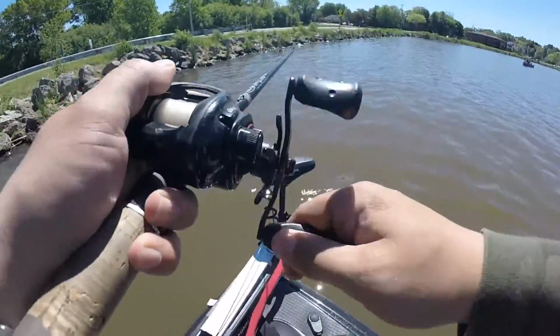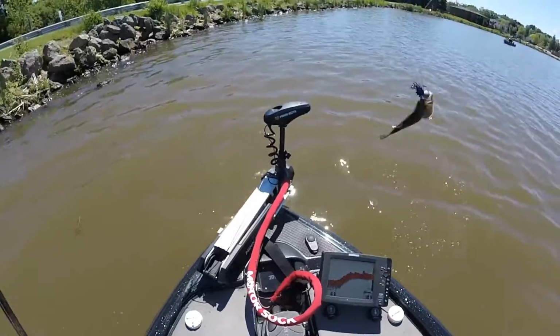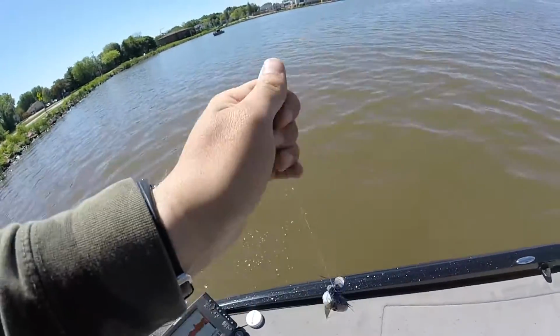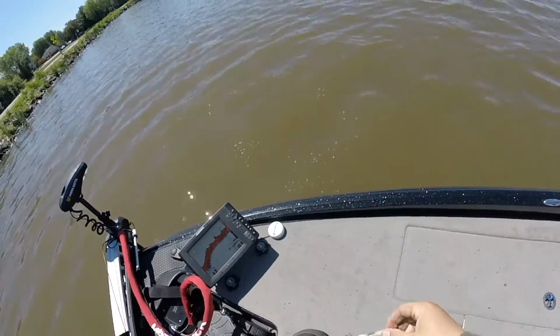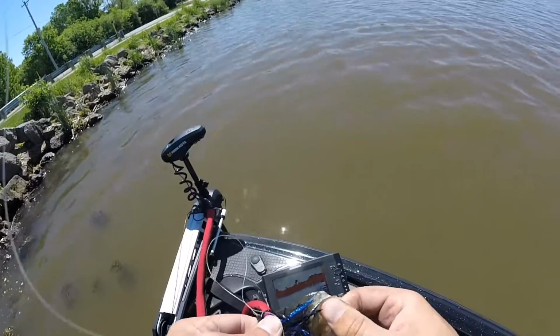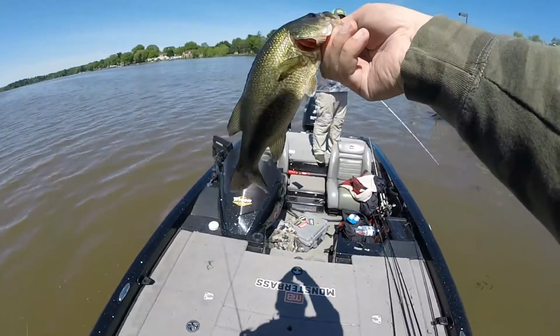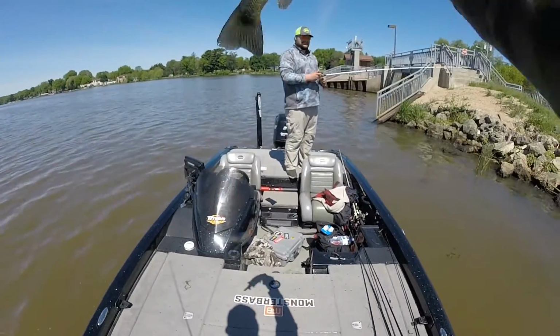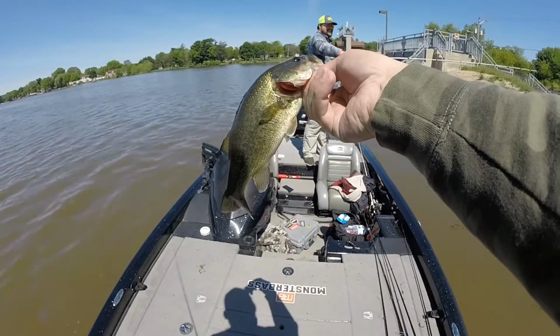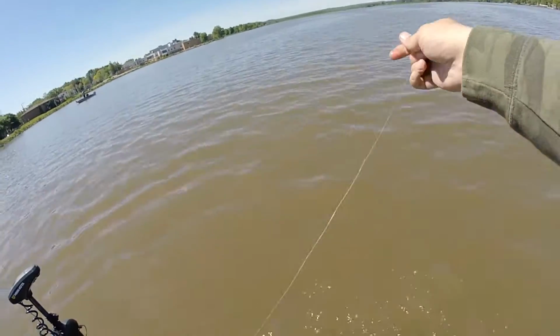What do you know? Just a tiny one. Dylan catches the big one, probably ever be caught out of here. A little tiny one on the swim jig. Let me lip this guy. Dude, I just caught a mondo. Look at that. Oh, that's a good pet bass. That's a good little pet bass, yeah. Look at that guy. It's tiny. Dylan just catches that nice big one, and then I catch that.